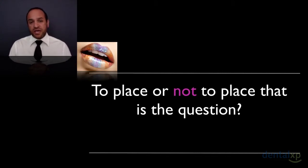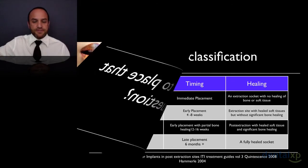What I want to do tonight is look at the literature, look at the data, also share some of my experiences, and maybe try and give you something that gives you a little bit of an idea of how to have a middle road, where maybe we need to look at the way we're doing things, maybe we need to change things a little bit, maybe we also need to just adjust some of our techniques. And we're going to go through that tonight to try and show you exactly what's going on.